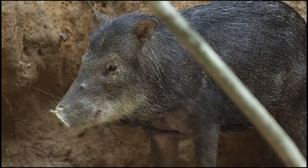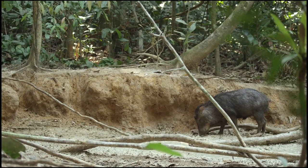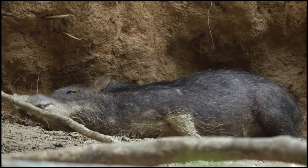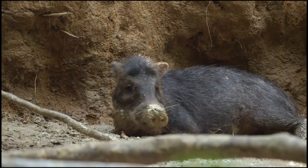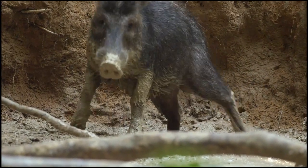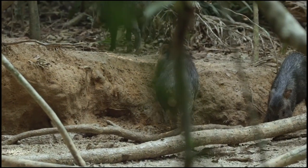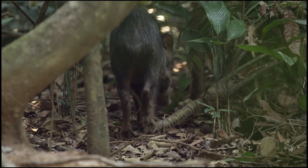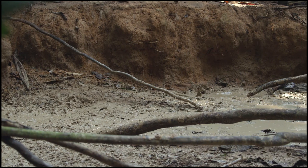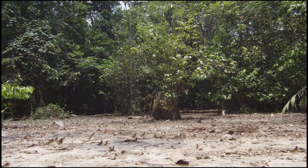Peccaries are creatures of habit and are territorial. With a last satisfying roll in the mud, this one marks the spot with his powerful scent, a squirt from the musk gland on the back of his rump. Once the rambunctious peccaries are gone, it doesn't take long for the salt lick to attract some much smaller, lighter, salt-loving customers. Butterflies.